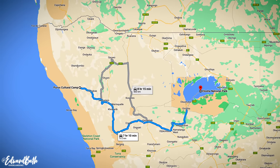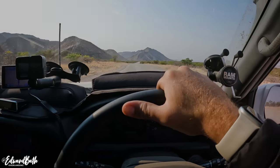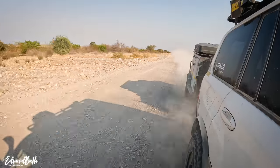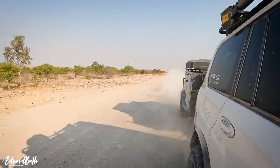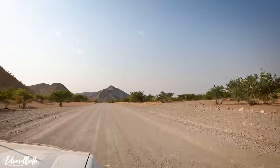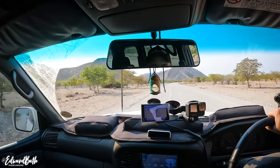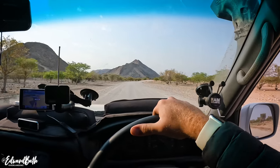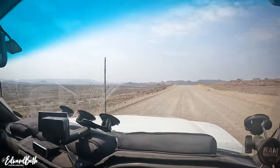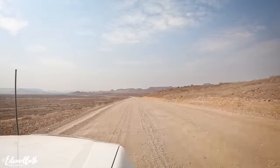Having crossed thousands of ferry circles, we head through Sesfontein towards Palmwag and Kamanjab. While Namibia was delivering on incredible scenery, it was also delivering on the vehicle breakage front. And this might be a trip ender.